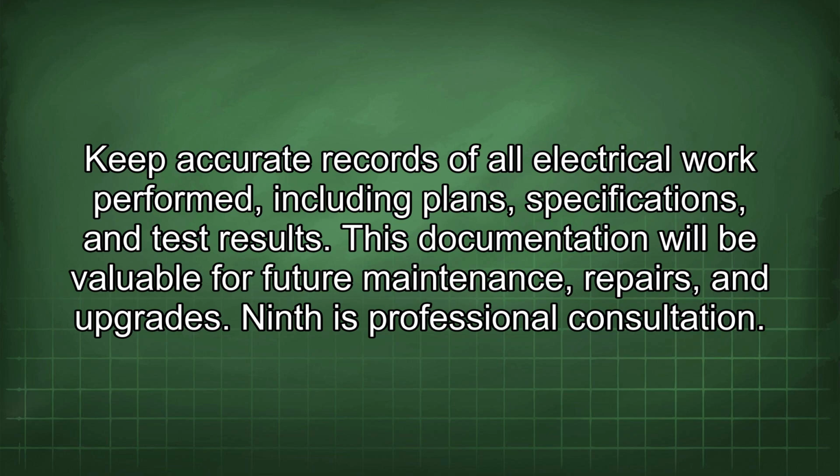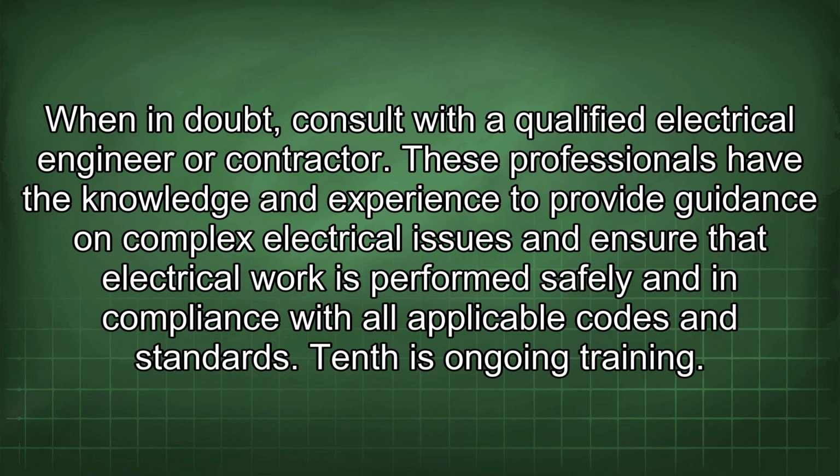Ninth is professional consultation. When in doubt, consult with a qualified electrical engineer or contractor. These professionals have the knowledge and experience to provide guidance on complex electrical issues and ensure that electrical work is performed safely and in compliance with all applicable codes and standards.